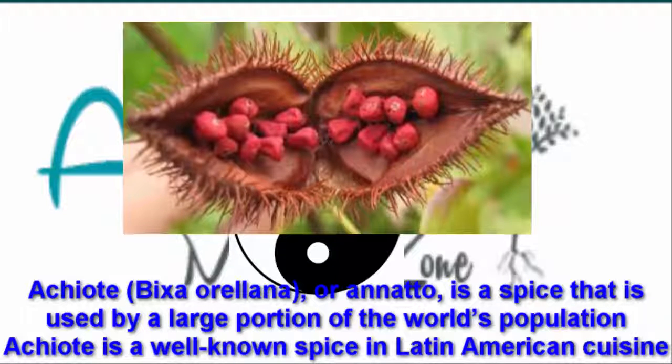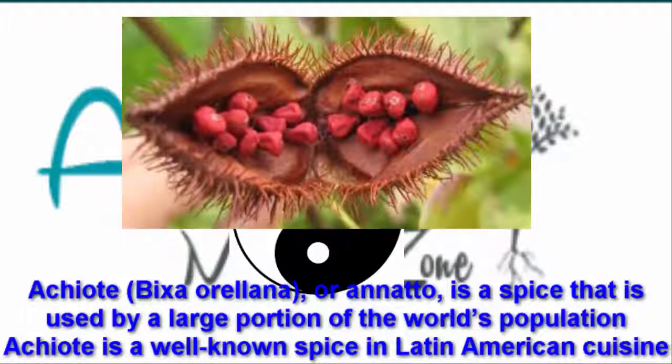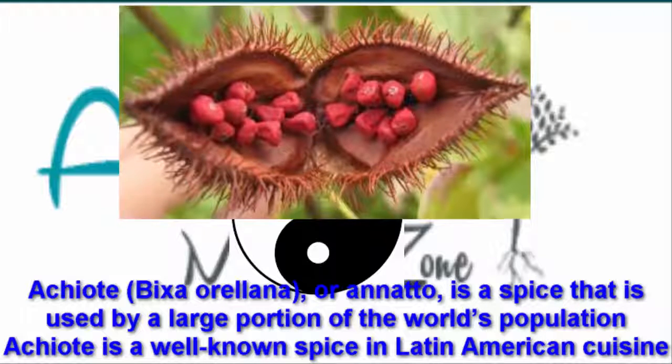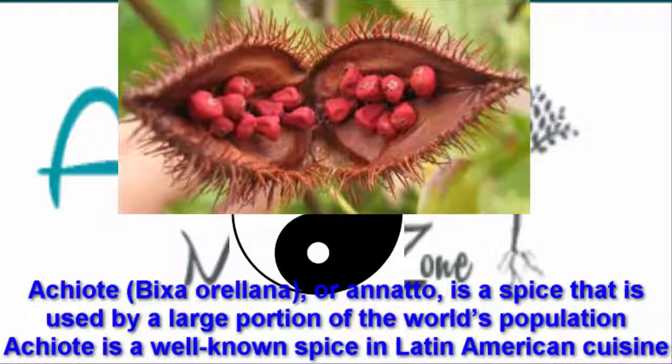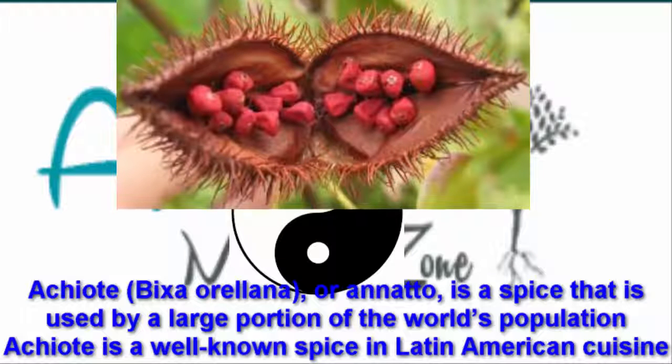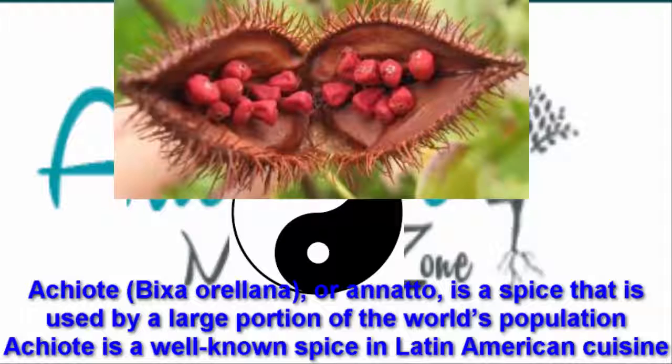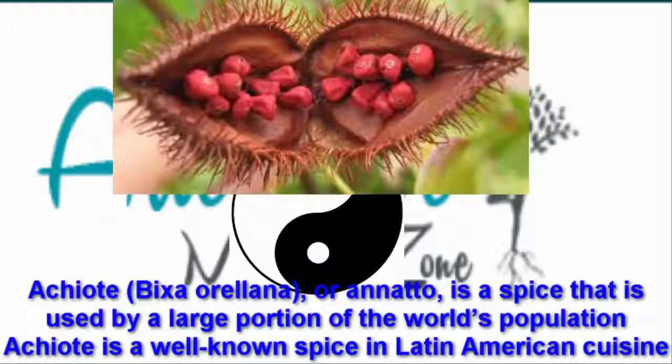Nowadays, it is still utilized by the Tsachila in Ecuador as a hair dye and by the Zo'é tribe of Brazil as body paint. While people usually value it for its color, achiote has also been used for its medicinal properties, and is now being studied for its antioxidative and anti-cancer effects.